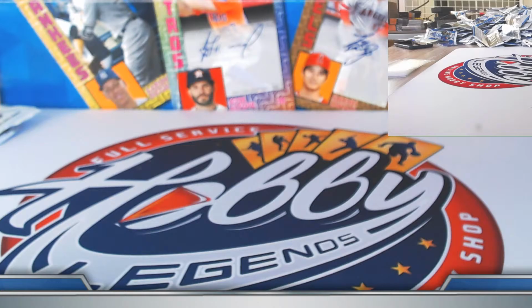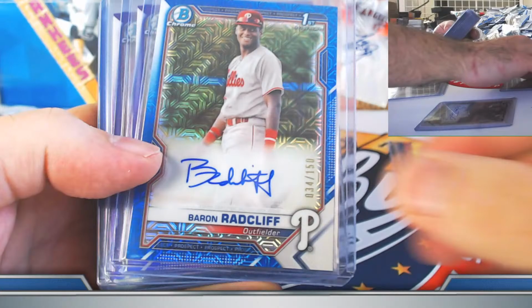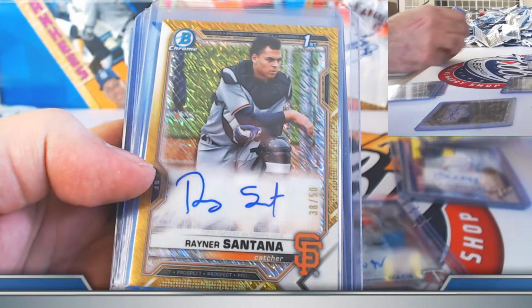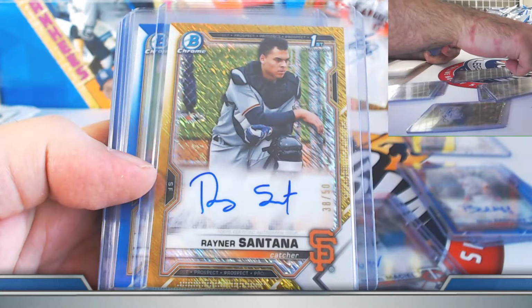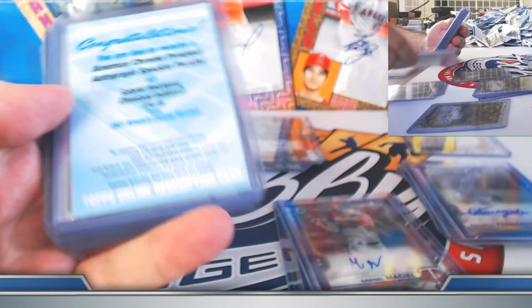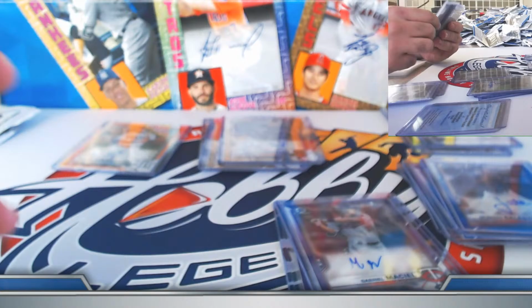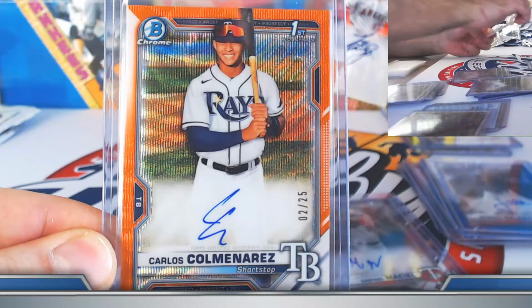Autograph recap for cases 1 and 2 here. Let's spread them apart by color numbering. Lowest numbered autograph out of the first two cases here. Congrats on the Coleman Aris. Orange Wave. So 2 out of 25 on that one.